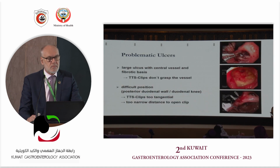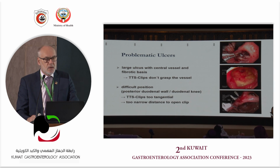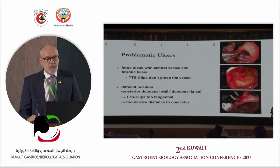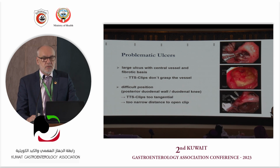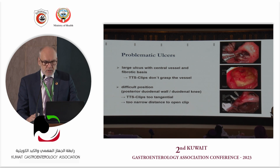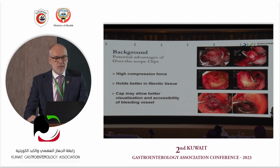But we still have problematic ulcers, and those are the large ulcers with a central vessel and a fibrotic base. Through-the-scope clips don't grasp the vessel well because the base of the fibrotic ulcer is quite hard. And also in difficult positions like the posterior duodenal wall or the duodenal knee, the TTS clip application is maybe too tangential, and maybe the distance to the open clip is too narrow. So these are difficult positions to position the TTS clip.